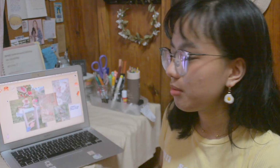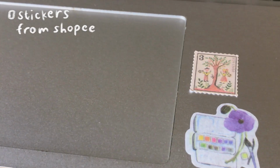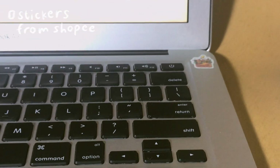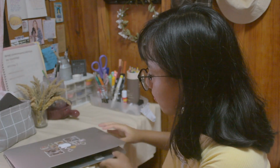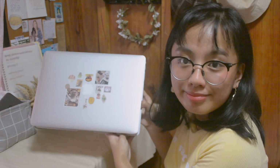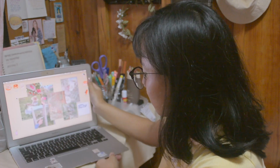Okay, so let's talk about the outer things of my MacBook. So I have stickers over here. Basically, I got them either online or from pen pals, and I also have one at the back over here. But you didn't come to see my stickers, you came to see my MacBook. So back to where we were.